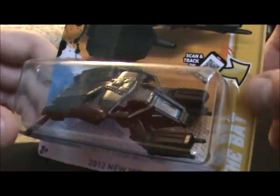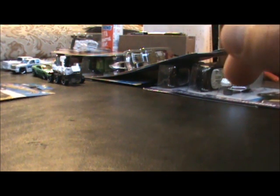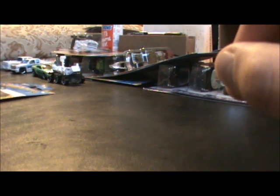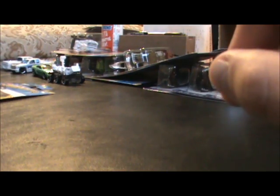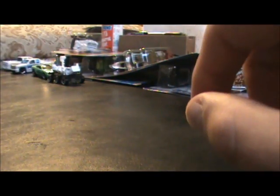Pretty nice model. I'm not gonna open this. I'm probably gonna display it. Part of my nice cars that I have, the Mars Rover. I got the exclusives that I'm waiting for, and I have the Treasure Hunt, the Super Treasure Hunt, and a couple of movie cars. So pretty nice. Once again, thanks Scott.